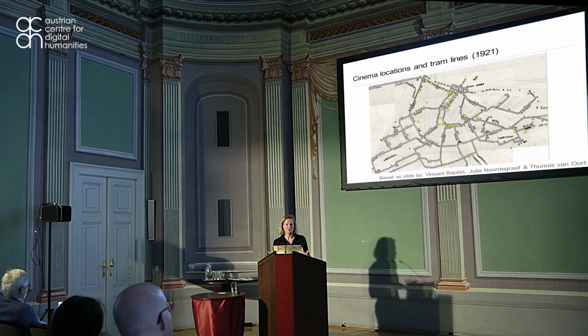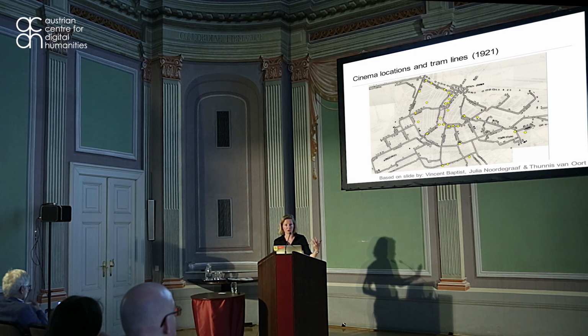But with every new meter of archive that gets digitized at the city archives, we find something new. So it could be that something like that will come up in the future. And then we already have the infrastructure and the groundwork ready to plug that in.